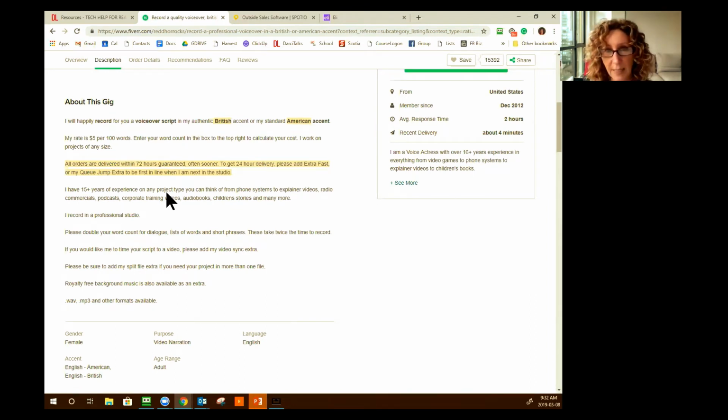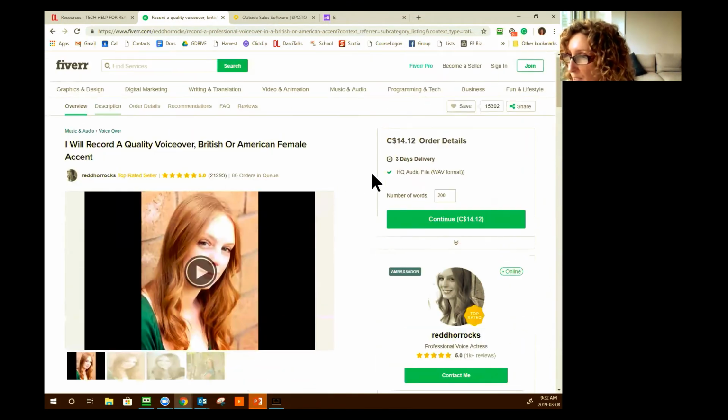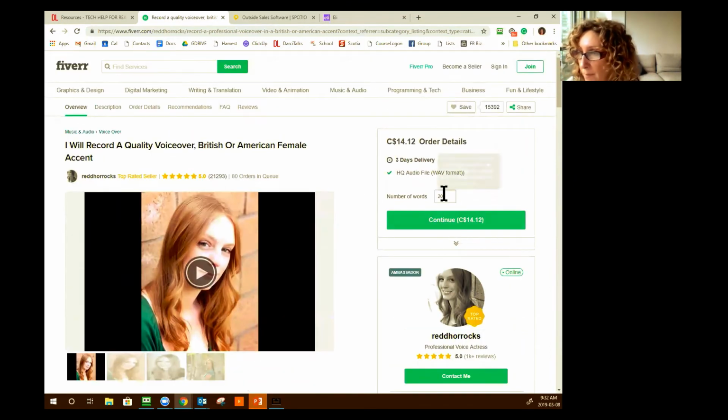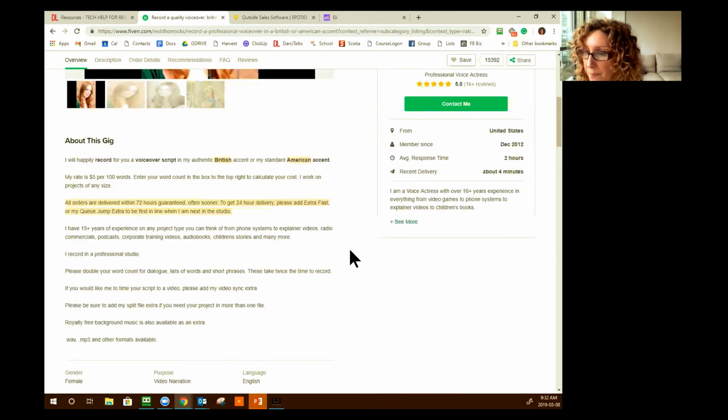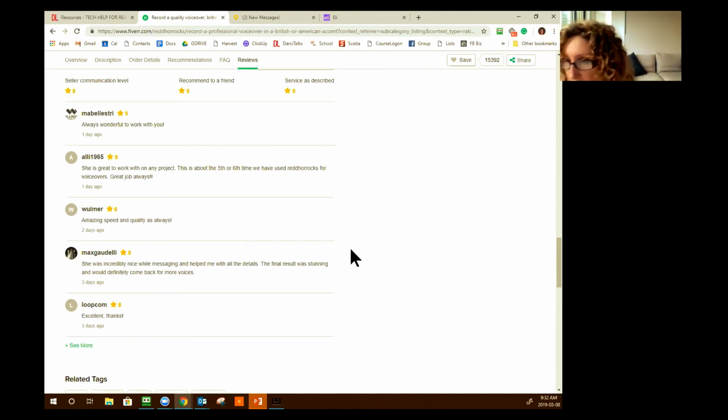So you have to read, if you're doing something that they only allow one redo, you have to know one redo, because then if you do two redos, it's going to be more money, okay? But you can look at this. So voiceover starts at, you know, $14 and 3-day delivery. And you can scroll down, and where's the reviews? Here's the reviews. So you could look at all the people and what reviews they've given that person.